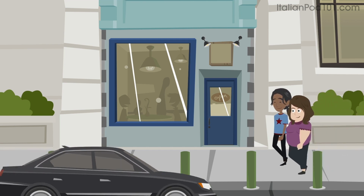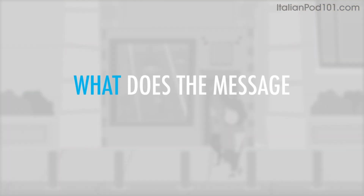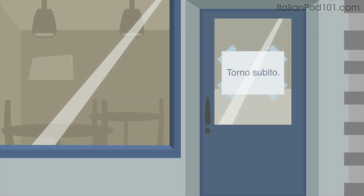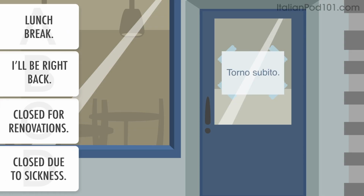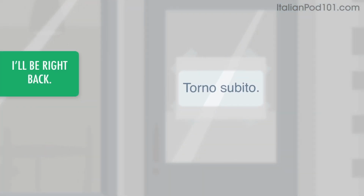You're about to enter a small shop, but there's a handwritten note on the door. What does the message on the note mean? The note reads, "I'll be right back." Torno subito.